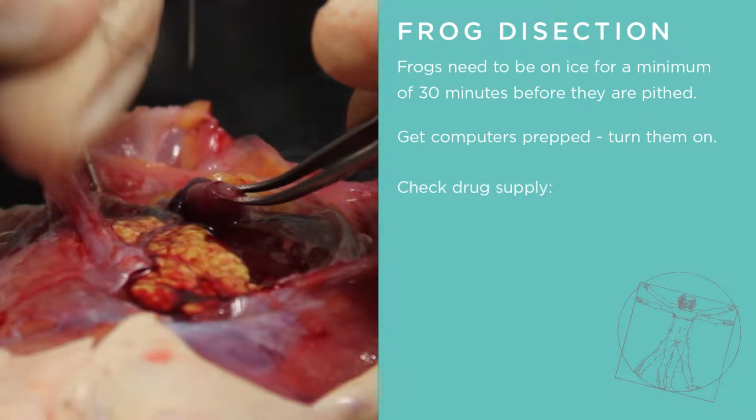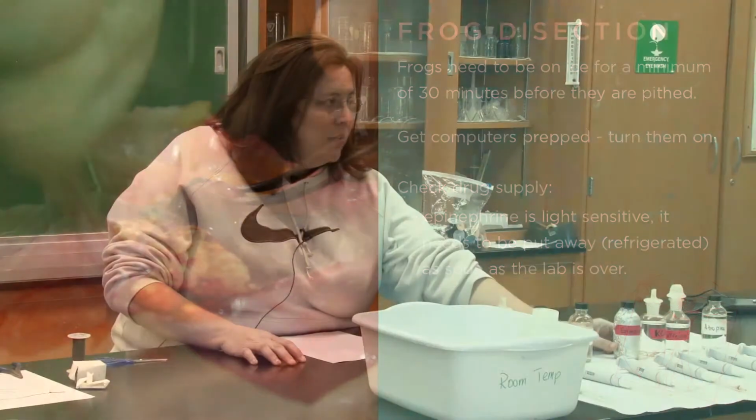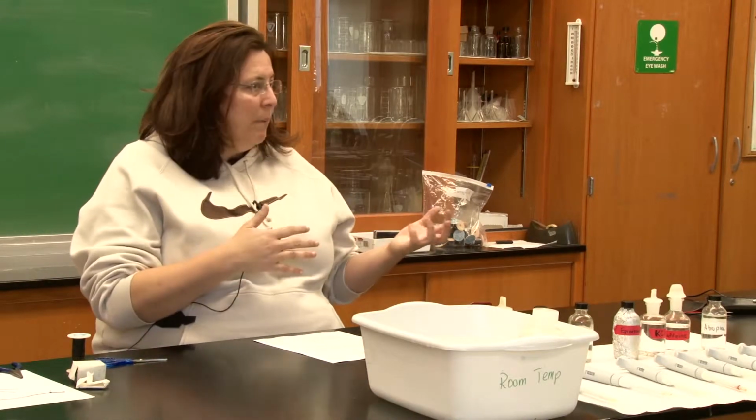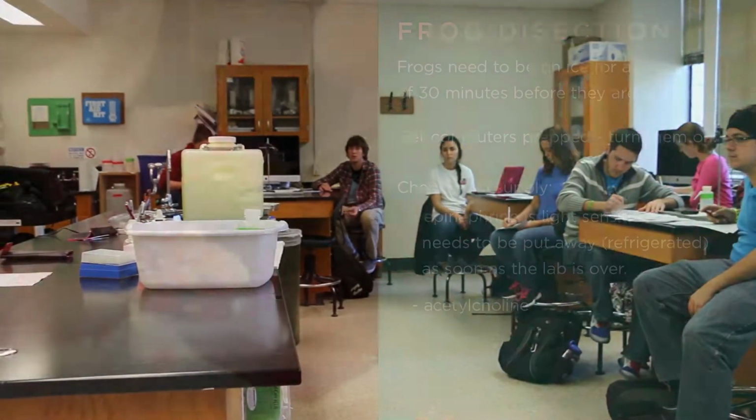The ions like calcium chloride and potassium chloride, they can stay out overnight. The epinephrine is light sensitive. It needs to be put away as soon as your lab's done with it, and don't get it out till just before lab starts. It's wrapped in tinfoil to try to minimize the oxidation, but if we can keep it put up in the refrigerator between classes, that will help immensely.